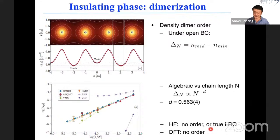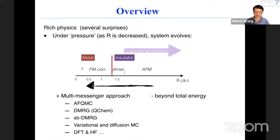So notice that if you did Hartree-Fock, depending on whether you do restricted or unrestricted, you either see no order or you see a true long-range order, not this quasi-long-range, not this power-law decay. And if you did DFT, we did PBE, you see no order. So now moving on to two things. This portion is well captured by the one-band Hubbard model, at least qualitatively.